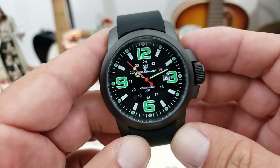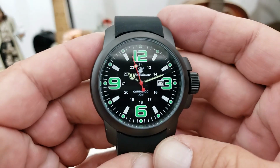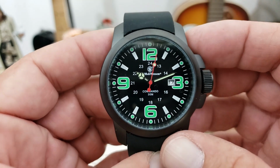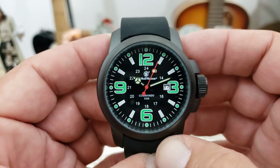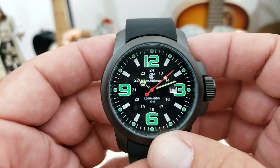This is the Smith & Wesson. They call it the Commando model. It's an all blacked out version, as you guys can see. Clean, legible, field style dial. You have the 1 through 12 in the irregular indices there, and then you have the 24-hour dial in the middle. Branded Smith & Wesson there just below 12 o'clock. So kind of a cool thing.